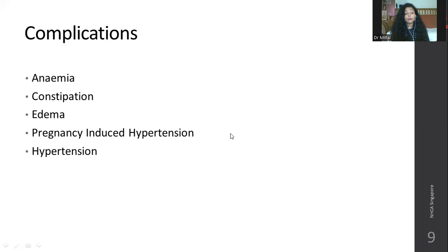And weight management. Pregnancy induced hypertension is usually seen in mothers who are overweight. Even before conceiving, women who are overweight to obese usually suffer from PIH. So weight management can also help manage your PIH as well as hypertension issues.